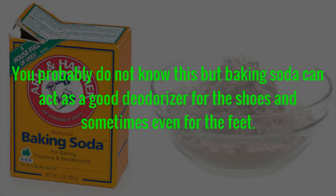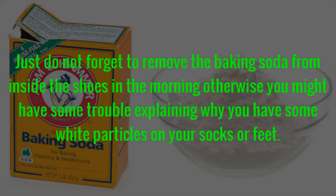Number 1. Baking soda. You probably do not know this, but baking soda can act as a good deodorizer for the shoes and sometimes even for the feet. Just do not forget to remove the baking soda from inside the shoes in the morning, otherwise you might have some trouble explaining why you have some white particles on your socks or feet.